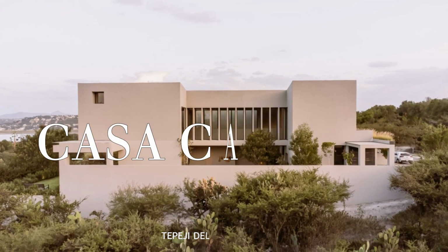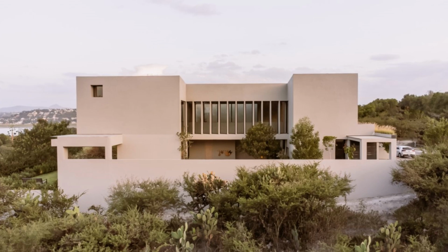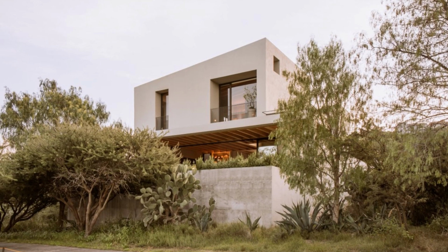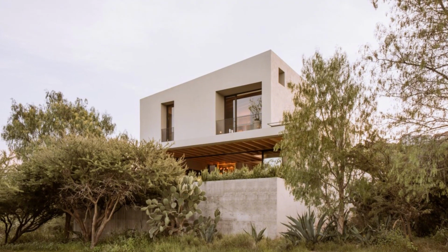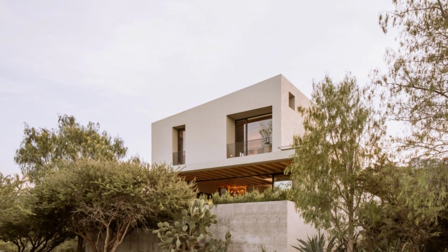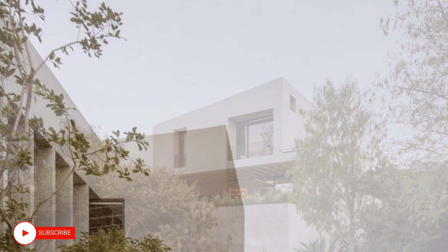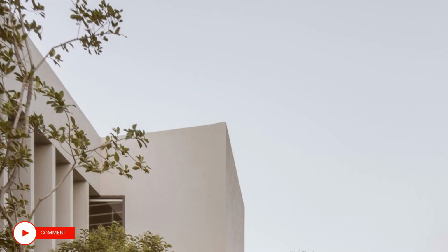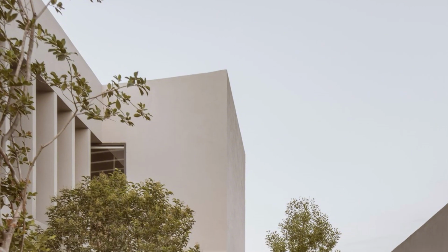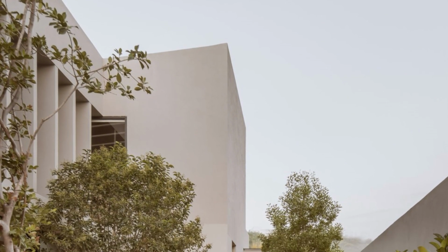Local architecture firm Romero de la Mora has crafted a stunning holiday retreat, Casa Camelia, located just outside Mexico City in Tepeji del Río. Completed in 2021 at the Amanali Country Club and Nautica, this expansive home combines concrete and wood elements to create a modern yet warm aesthetic.